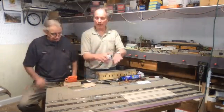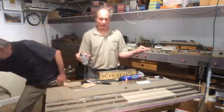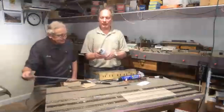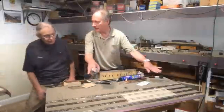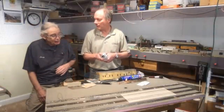Now, when we lay our track here, the last thing you want when you lay your modeling track is shiny rails and shiny ties, shiny plastic ties. So what the next step is after we've laid our track. Now, of course, if you're doing this on a main line, you would have a road bed. You use the cork or the Woodland Scenics cork or the foam road.